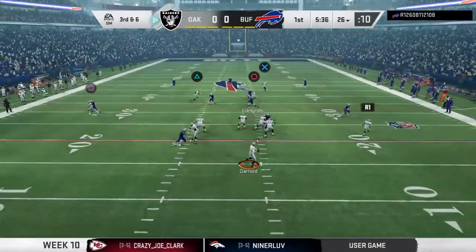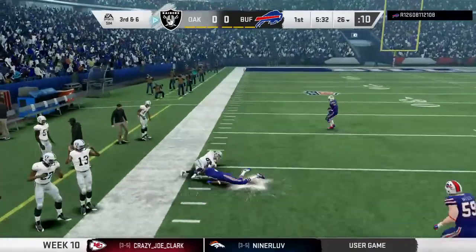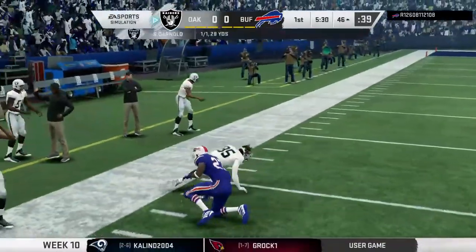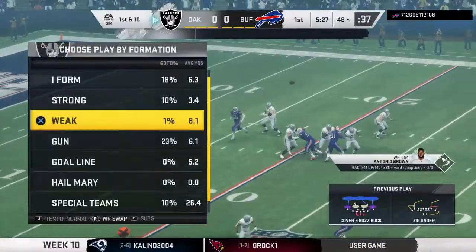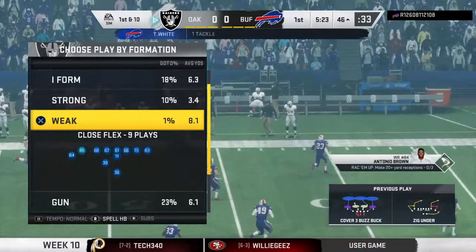Out of the shotgun, here's Darnold. He finds his target, Fuller. And he'll be taken down, but not before they work it across midfield. That's good for 28 yards.